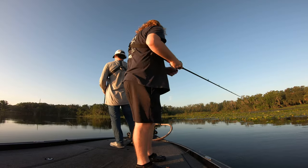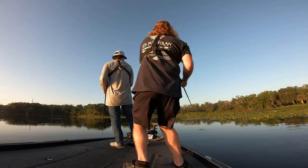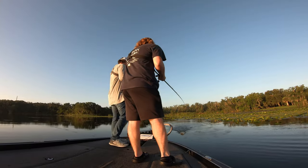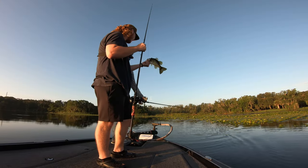Those guys are also throwing top water. Are they insane? They don't even have to, and they are. Oh my. No, it's not. That's not a big fish. He's coming off. Okay. Oh, I don't think I brought a scale today. We'll just eyeball him, dude. He freaking choked it.